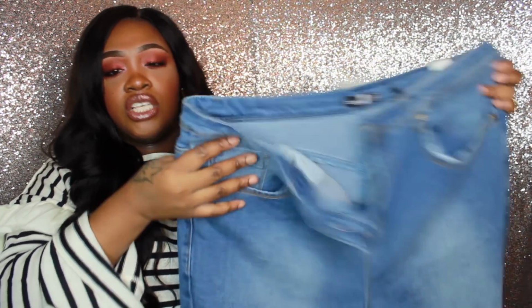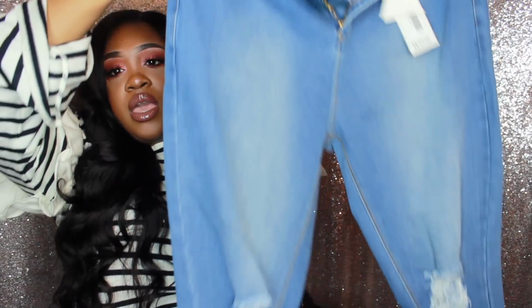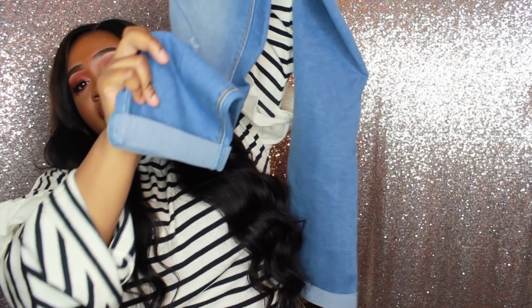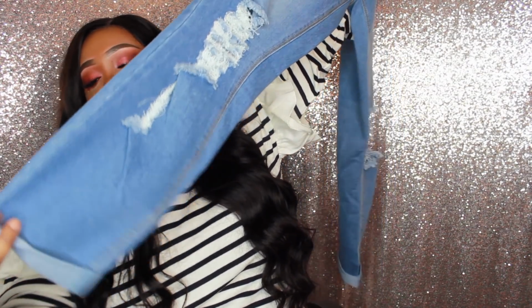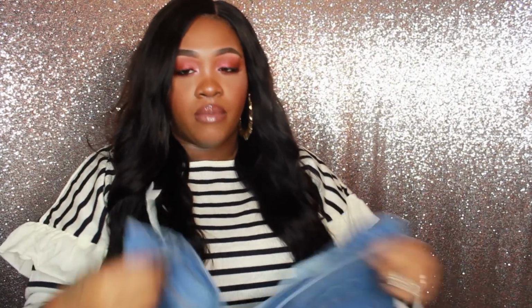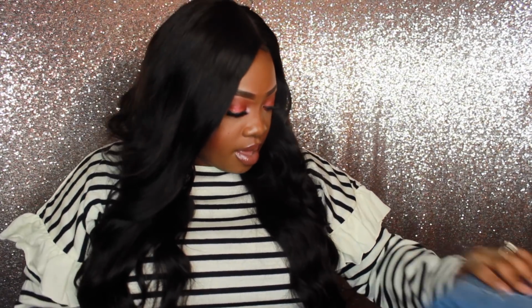Okay, so the next jeans, these are a little lighter than the last pair, and this has distressing on the knee and a little bit right here, and then they roll up. You can unfold the roll though. Okay, and then in the back, this is how it looks. Very basic again in the back. These don't fit either. Definitely need to size up in both of these jeans. I don't know if it runs small or is it because I gained a little weight. I'm unsure. So I'm gonna move on to sweaters now.